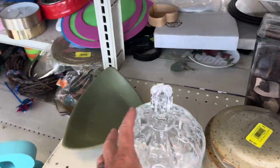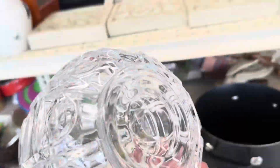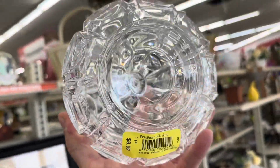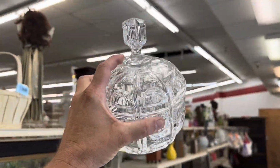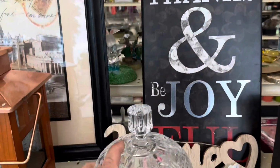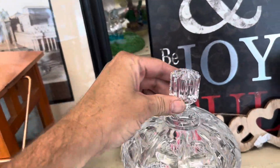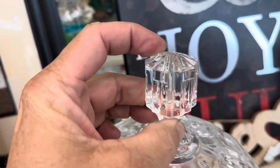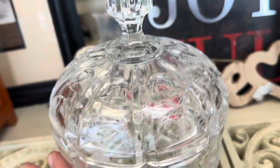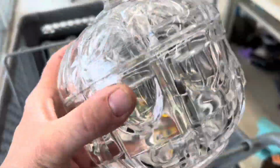Oh, look at this. Wow. Oh my God. Okay, that's heavy. That is definitely crystal. Gosh, that's beautiful for holidays. Okay, I think I'm gonna have to do that. Make sure this top looks good. Oh, look at my dirty thumb. Yeah. That's a beaut. Okay.